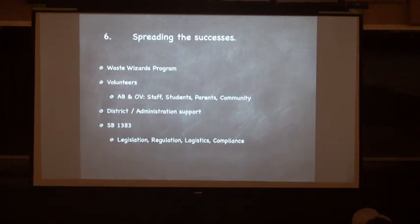District and admin support is really integral to that, but that's just at the level of condoning it. We still don't really have the district supplying the labor, the personnel power, significantly. So SB 1383 is an awesome thing that has now come on board, because trying to do this before SB 1383 was a real chore. It's really nice at least to have the district on board knowing that they have to do it, rather than trying to convince them, which is what we had to do previously. But we've got all those logistics and compliance and other issues to deal with.